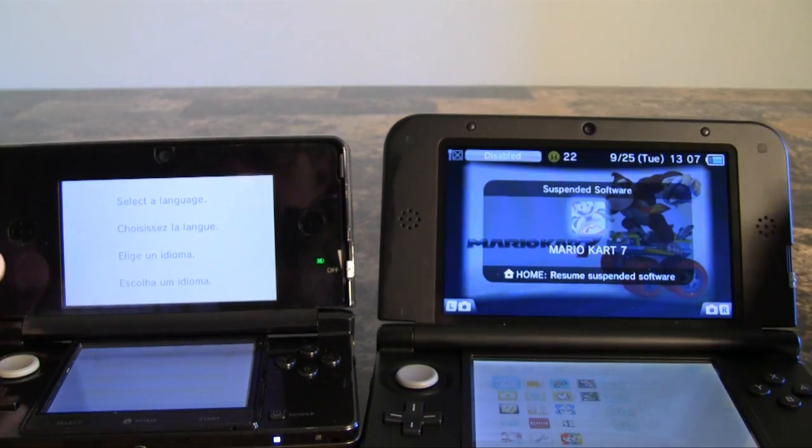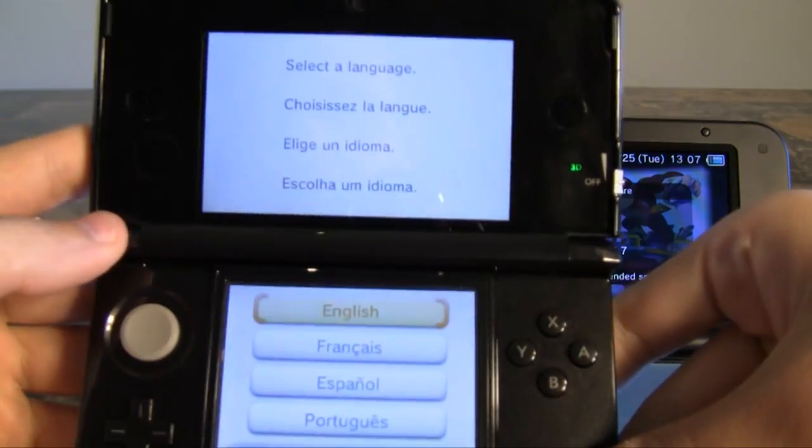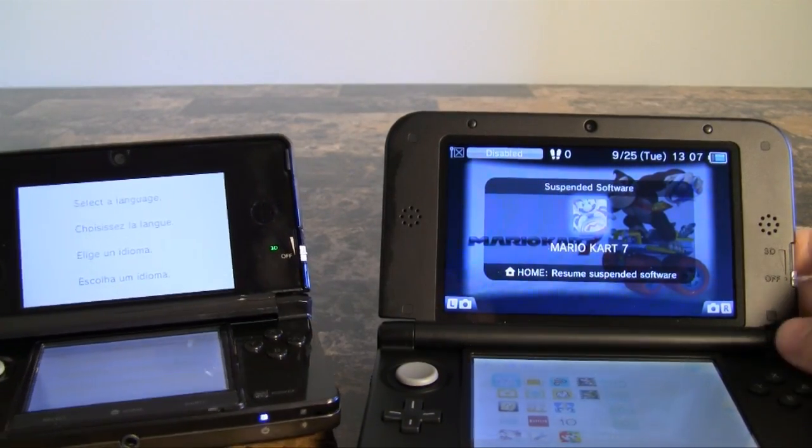And then when it's done, it actually goes and does a factory reset on the original one. That's why it's at the language select screen, and I'll probably leave it at that because I'm probably going to sell the old one. I got rent to pay now, I need money.